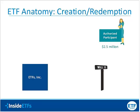The answer is that there's a group of institutional investors called authorized participants, or APs, who are authorized to create shares of an ETF. Before an ETF launches, one of these APs will enter into an agreement to create a basket of ETF shares, typically 100,000 shares priced at $25 each.